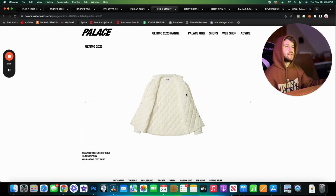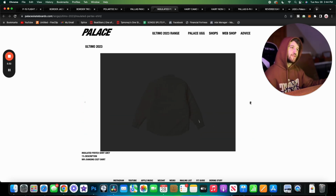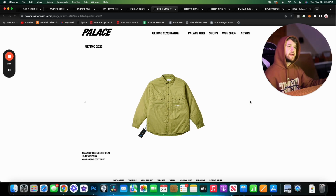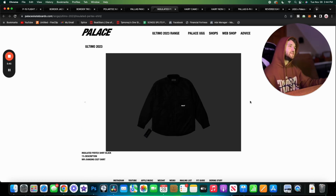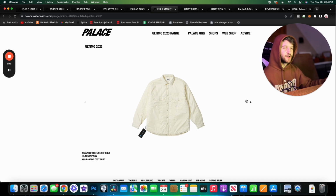Here's that quilted lining on the inside. I think it looks really nice. I think this piece is super fire. Oh, we do have more detailing there on the right sleeve. Oh, it just says it's the Pertex branding. So, dude, this is sick. I love the way this looks. But yeah, it would just be so hot. But I do think it looks awesome. I don't know. This is something I would love to have in my wardrobe.